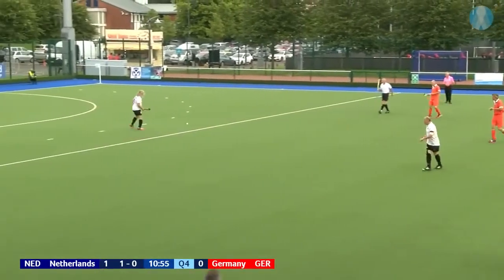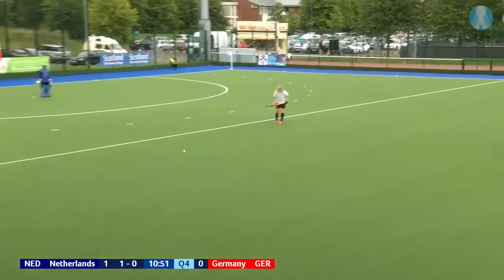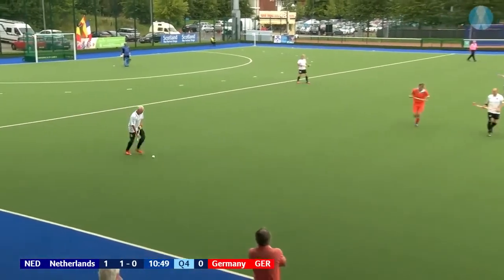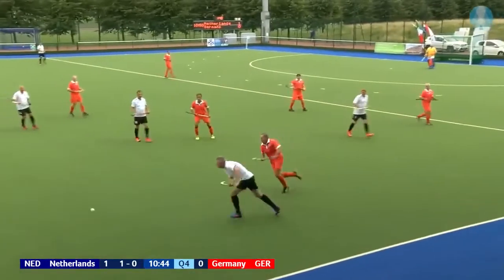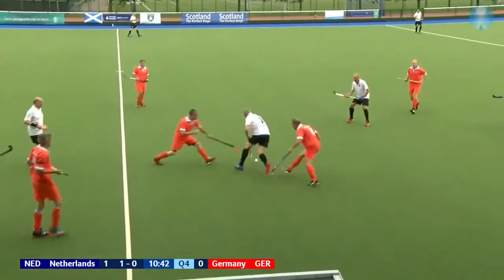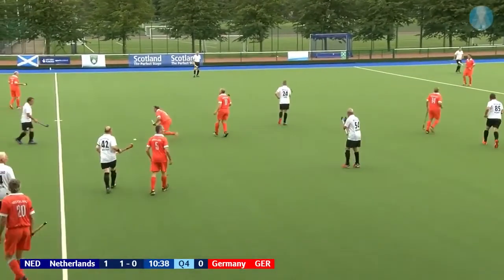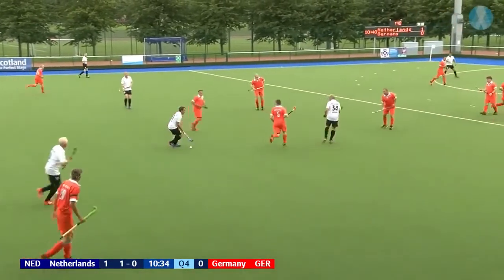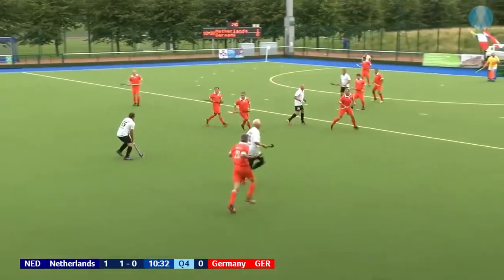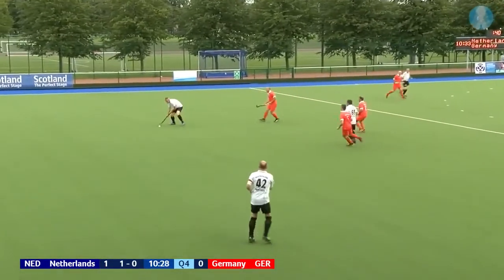As it stands, the Netherlands will go on to 6 points. Scotland have 4 points from their two played. Netherlands are going to 6, Scotland with 4. Wales have played a couple of games, 2 points, they've had 2 draws. Germany would stay on 1 from their 2 played. Italy on 0, and they're about to play their 3rd game against the Welsh after this. Germany will try and pick up at least something here.